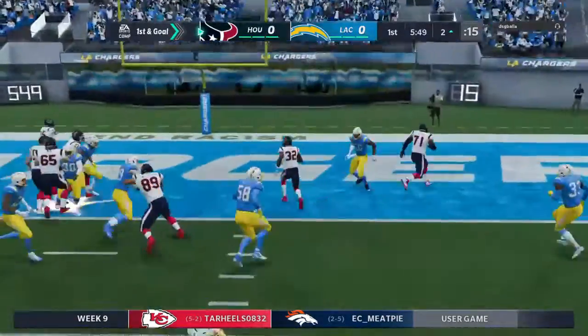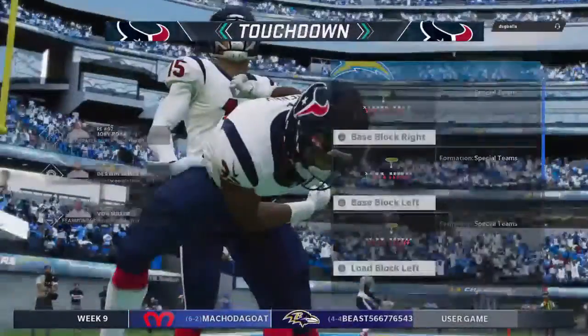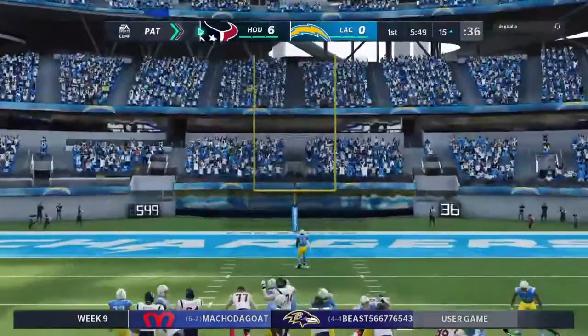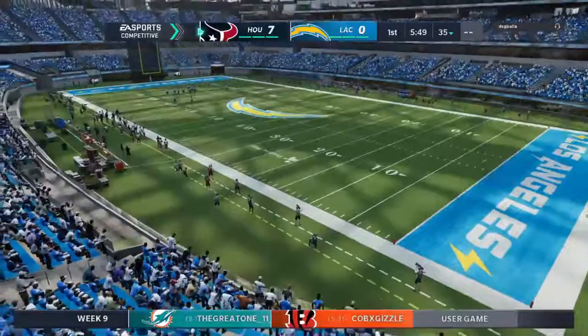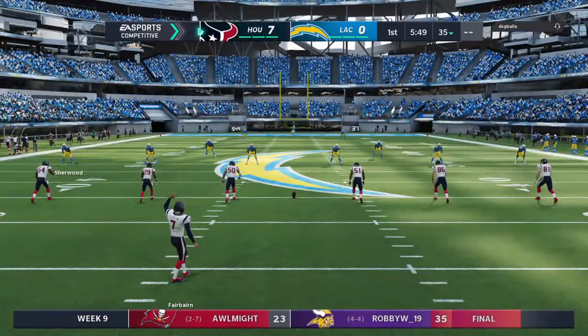Penny will try to punch it in. And he'll take this one in for a Texans touchdown. Touchdown, Houston. Rashad Penny, his third touchdown now on the year. And the Texans take it all the way down the field and score on the opening drive. Score, Texans. Fairbairn good with the extra point. And it's now a 7-0 game.